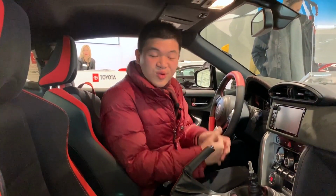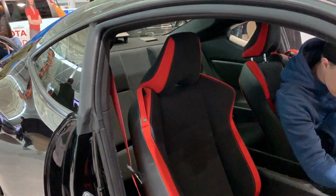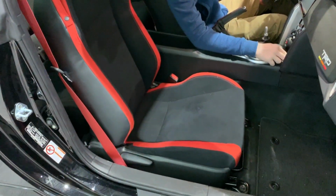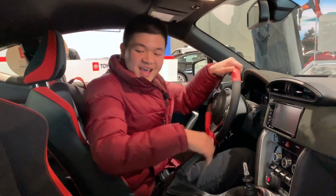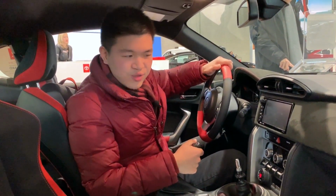So going inside, what's really surprising is I actually found 2 back seats. I may not have known the 86 before, but it's got 2 back seats in the back. But as you can see, I'm about 5'11", and right now in my sitting position, it's perfect for driving, and nobody can fit in the back seats. So probably big enough for a suitcase.